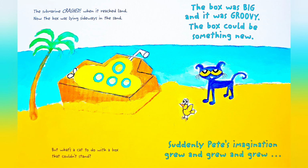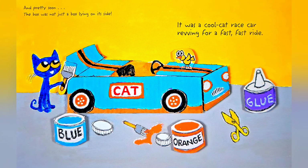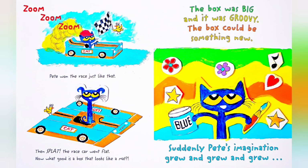The box was big and it was groovy. The box could be something new. Suddenly, Pete's imagination grew and grew and grew. And pretty soon, the box was not just a box lying on its side. It was a cool cat race car, revving for the fast, fast ride. Zoom, zoom, zoom. Pete won the race just like that. Then splat! The race car went flat. Now what good is a box that looks like a mat?